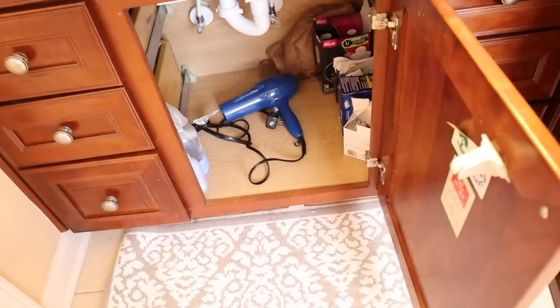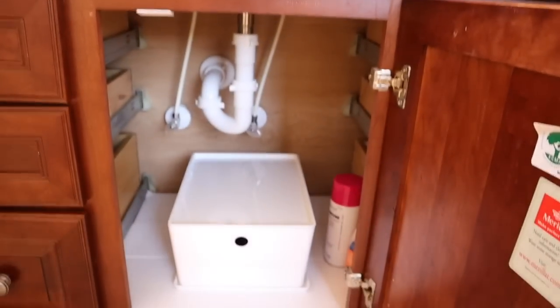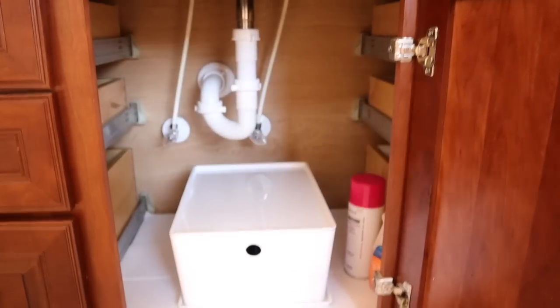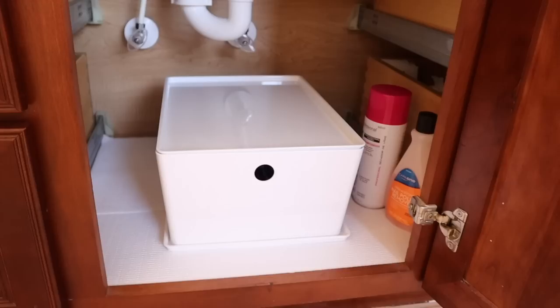Okay, so here's the other cabinet. The only thing in there was the blow dryer and feminine products. It's clean and I know what's in there. I just put all of my hot tools in there, and then I have some nail products right here that won't fit in the drawer.